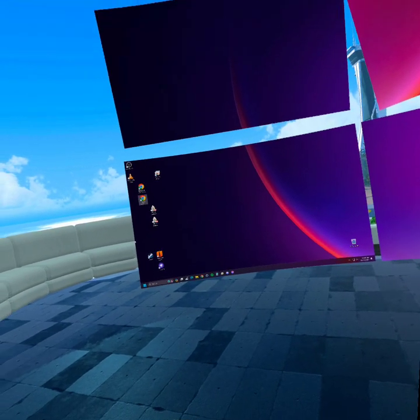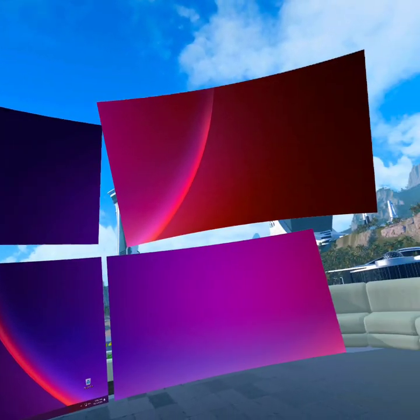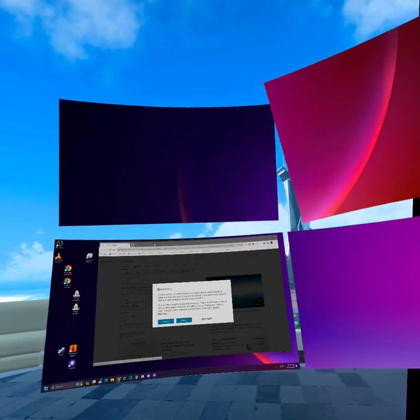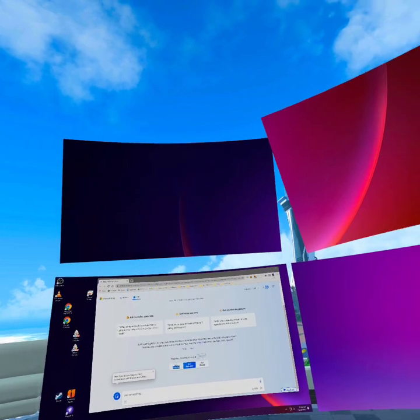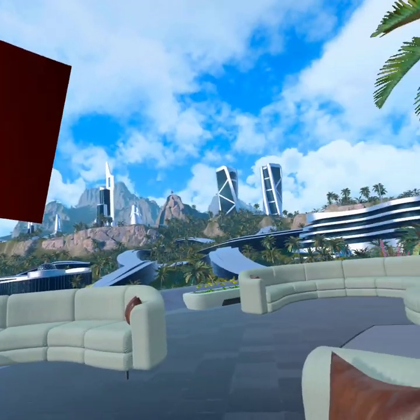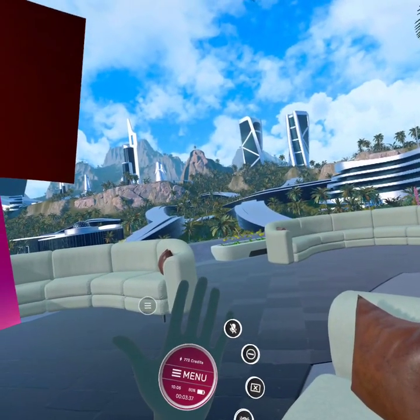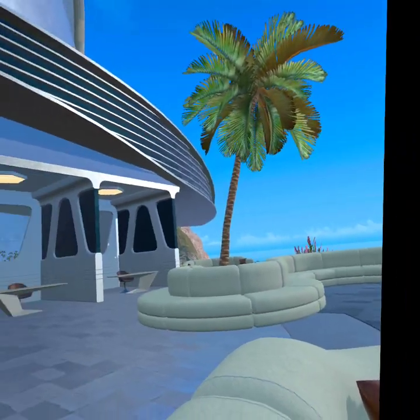Anyway, you're getting the idea of how this world works. The other thing that's kind of neat about this, and what I'd really like to explore, is I'm not alone. I'm in a virtual world here right now, but there are other people floating around. Now, I believe it defaults to muting, but I could unmute and say hi to people that are in the environment.